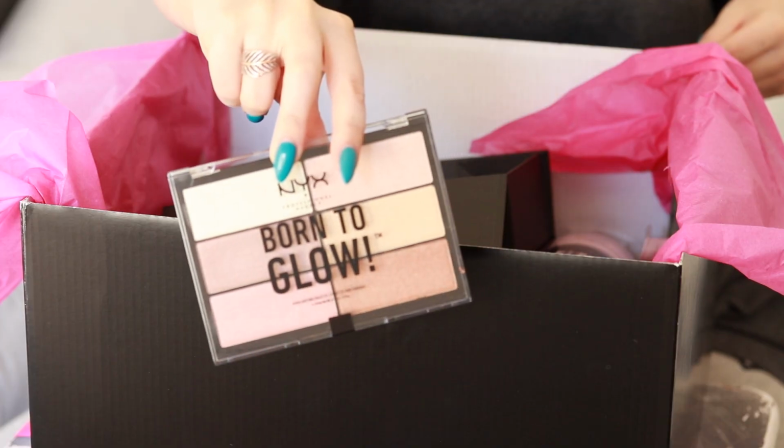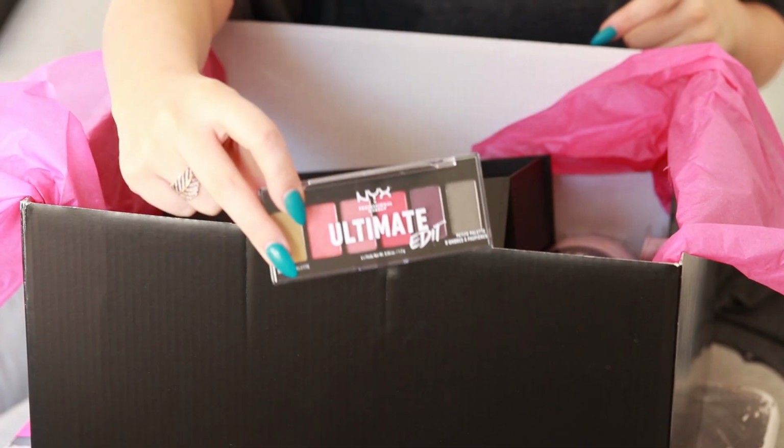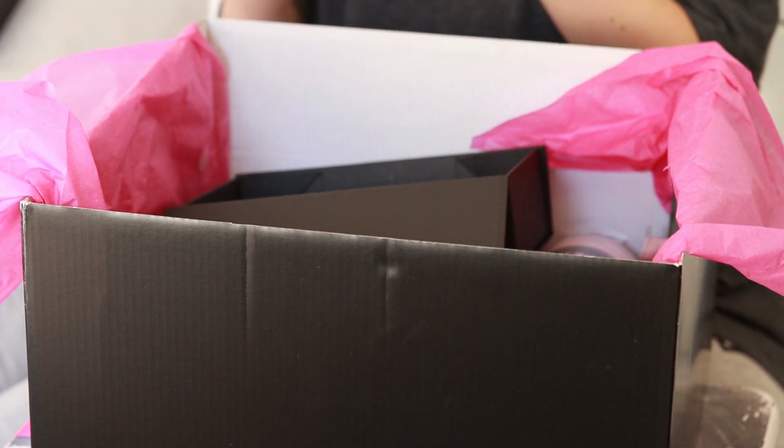I'm such a loser, I have every single product. We have the Born to Glow palette. And we have another palette that I own. Oh god, I own everything. I'll stop telling you that I own it all. But we have the Ultimate Edit palette, another little cheeky bright palette. And we have the Glitter Goals, a mini quad.